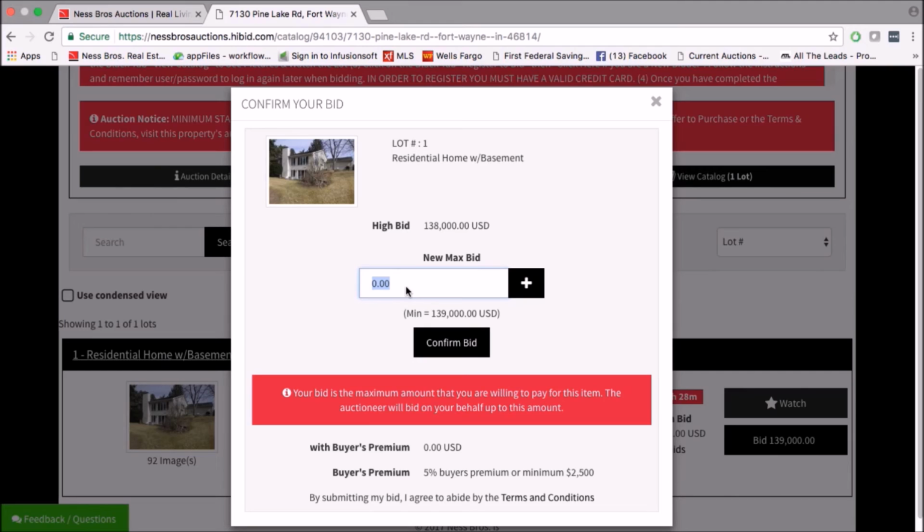Now, the system will also tell you that when you've been outbid, you're going to get an email to that effect. Now, this system uses what they call soft close. What that means is typically our auctions close, say, at 3 o'clock on a weekday. And if somebody bids 5 minutes before 3 o'clock, the deadline is extended to 3:05. If somebody bids between 3 and 3:05, then it's extended to 3:10. So as long as people keep bidding, the deadline is extended by 5 minutes.